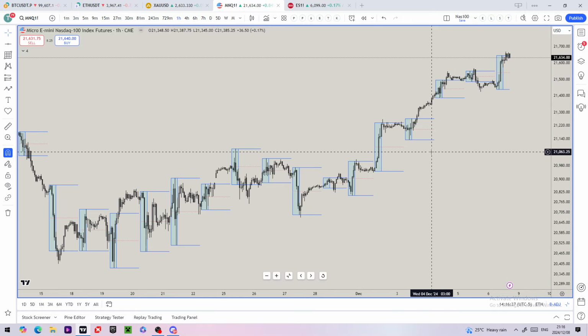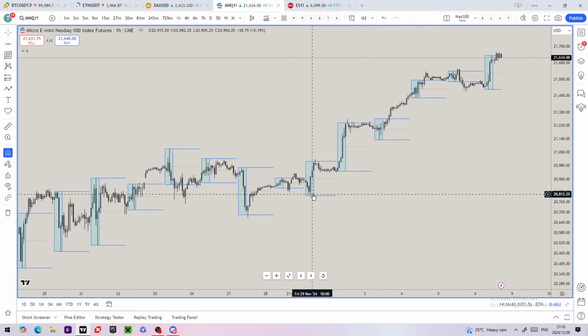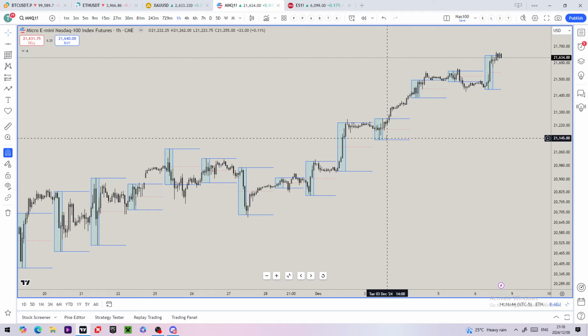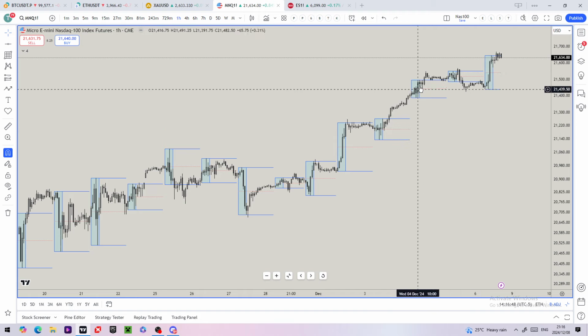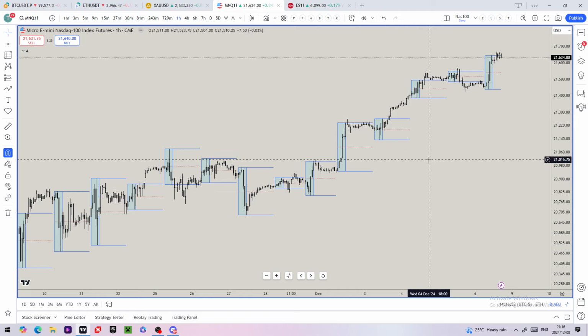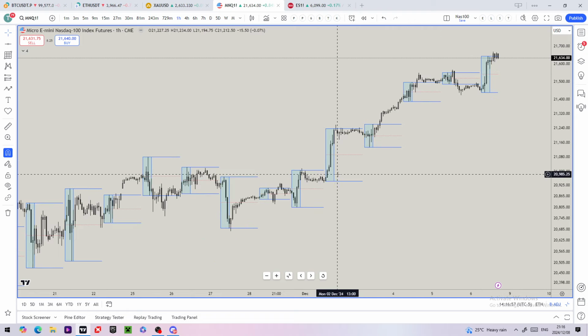So there's no reason yet for us to get bearish. I'm actually kicking myself. I was actually long down here. I closed it here. Here or here? Right. OBs.